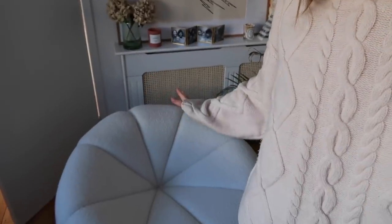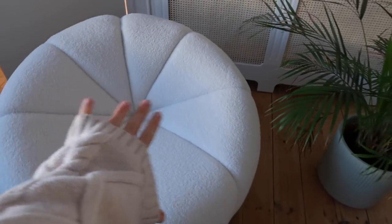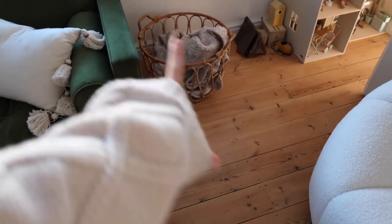I ordered this back in November time. I knew I wanted something cream because I thought it would go really nice with the green sofa. And actually, when Delilah first saw the chair, she said that she thought the cream went really nice with the sofa and the Christmas tree, because we only took the Christmas tree down a few days ago. I thought it was so funny she said that, because that's exactly what I thought.